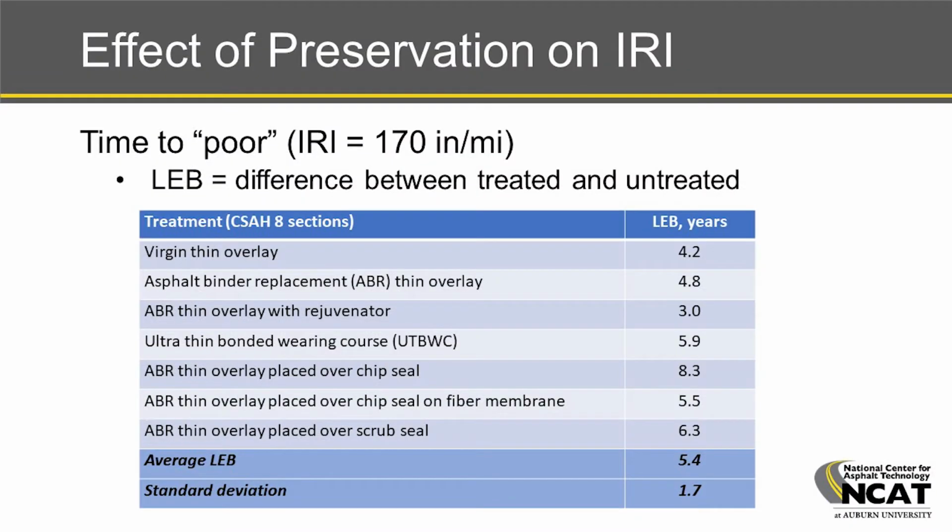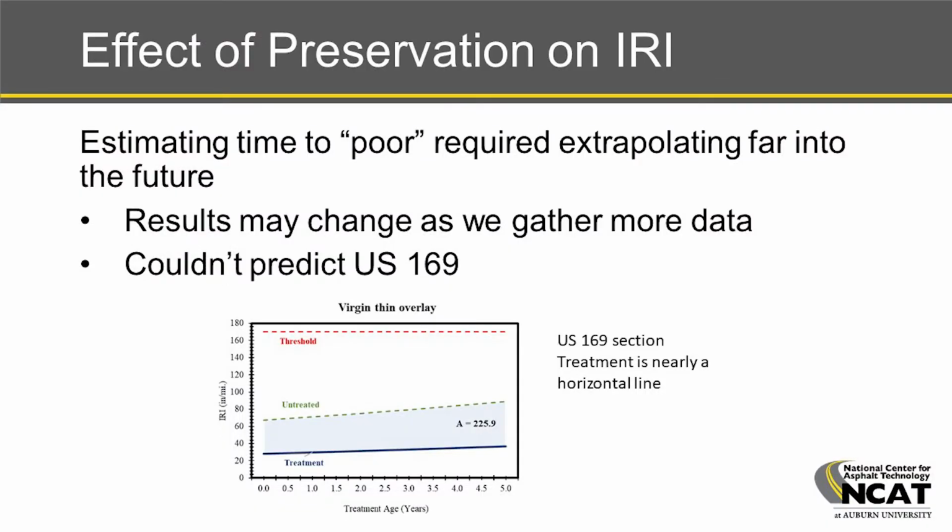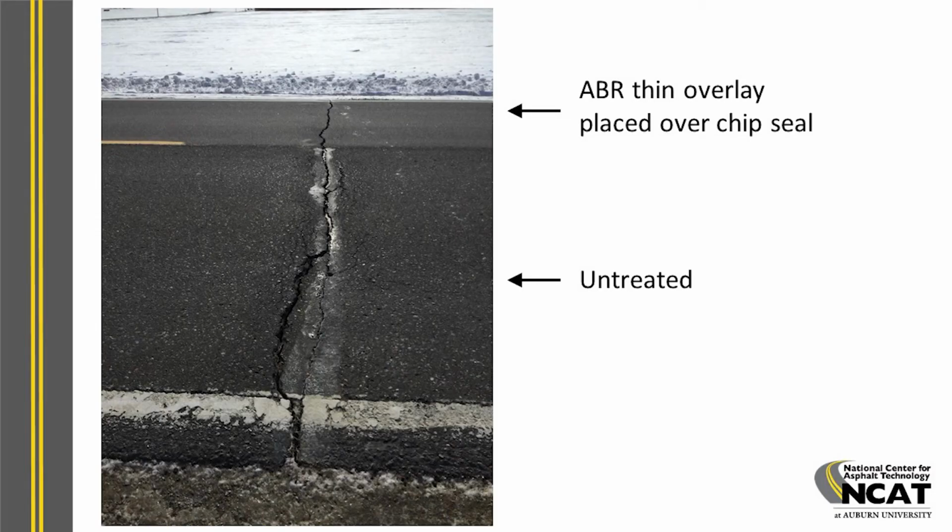At the end, the life extending benefit for the sections is better if you have a lower pretreatment IRI. So if your IRI is high and you treat it, you may see a more immediate change. But if you're treating it when you're still in a good range, then you see that benefit sustain over time. So that's the importance of targeting the right pavement at the right time so we can see more benefits throughout the entire period. And I think the image that says it all is this one.